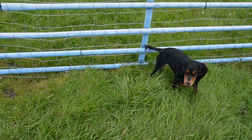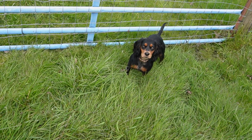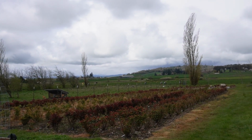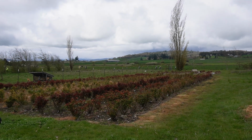Shiloh's trying to figure out how to get in there. You gonna help round him up? You think you can do that? Probably not. Anyways, Mr. Rooster is out there with him. The two nasties of the farm.